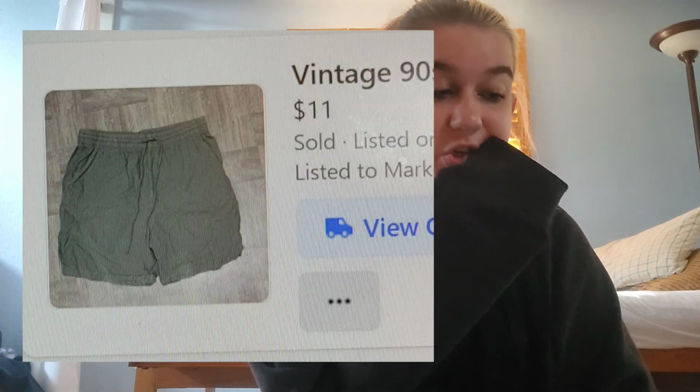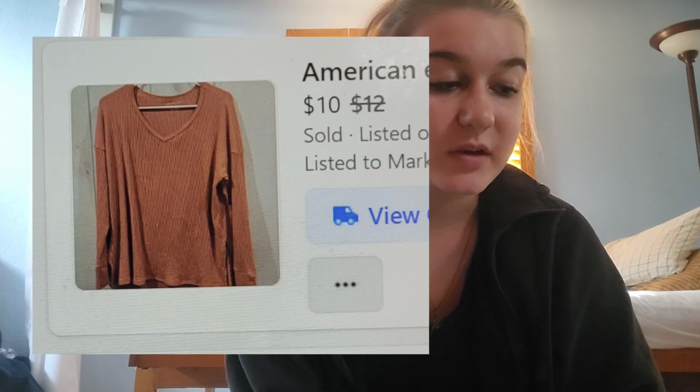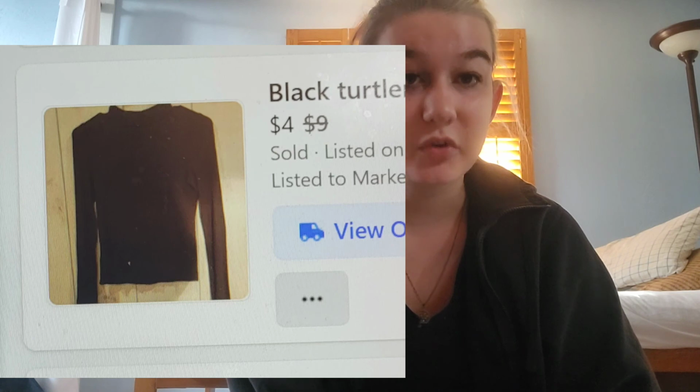These vintage linen shorts sold for $11. American Eagle lightweight sweater sold for $10. Black turtleneck sold for $4. And that is everything that I've sold on Facebook Marketplace.